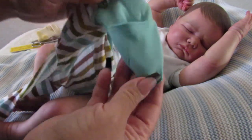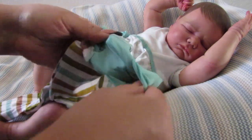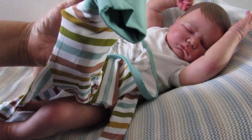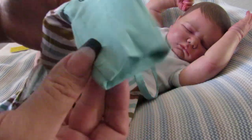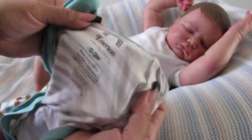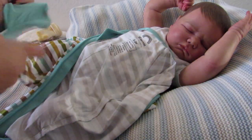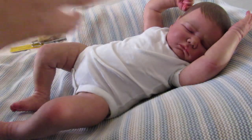And look at the feet. So you can have the feet, or look at this. Look at this. Where was this when I had my boys? Where were you, Emerson and friends, when I had babies? I used sleep sacks. That's what I used. And I used baby gowns. Baby gowns were my go-to, especially for my twins.